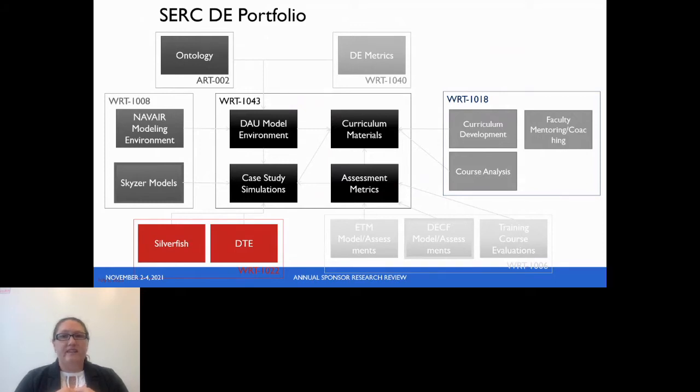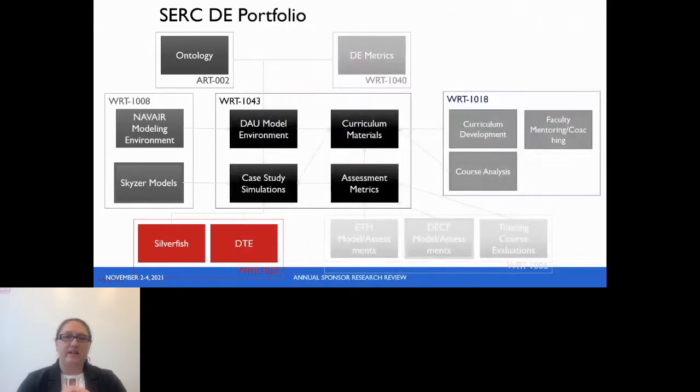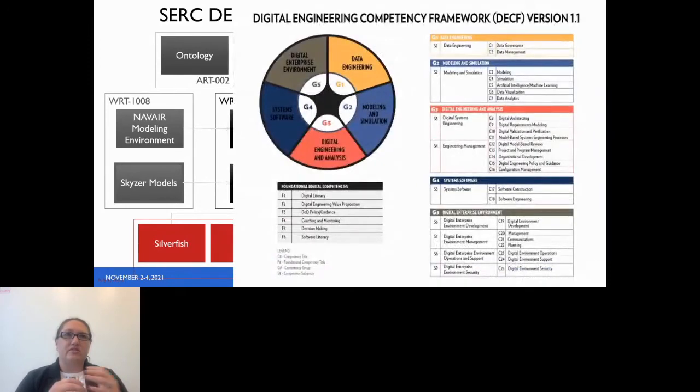The one thing I think I have left to say about that is when we say digital, we've actually come up with some different vocabulary. So there's digital, which is almost, think of that as the translation of what we're doing in document-based into a modeling environment. So for example, there are models like Skyzer where you can actually say, well, I still need a requirements document. I want all the good things about models, the ability to track changes, to see how things flow across the system, to test things in a simulated environment, et cetera.